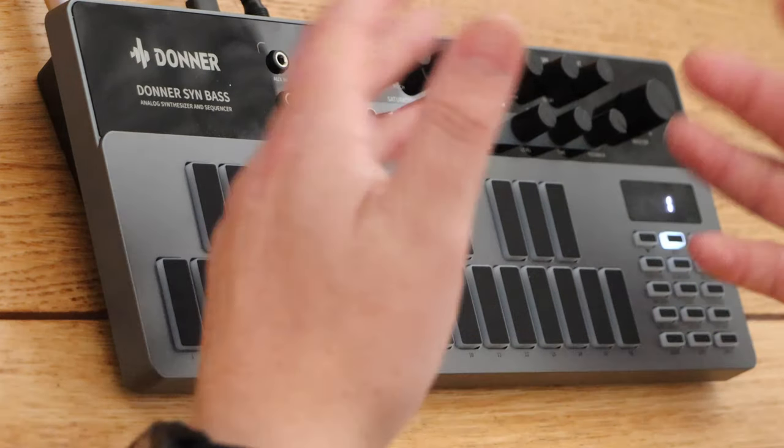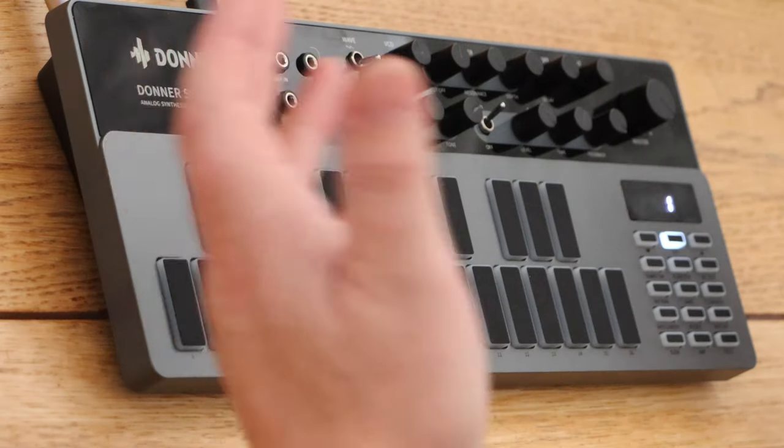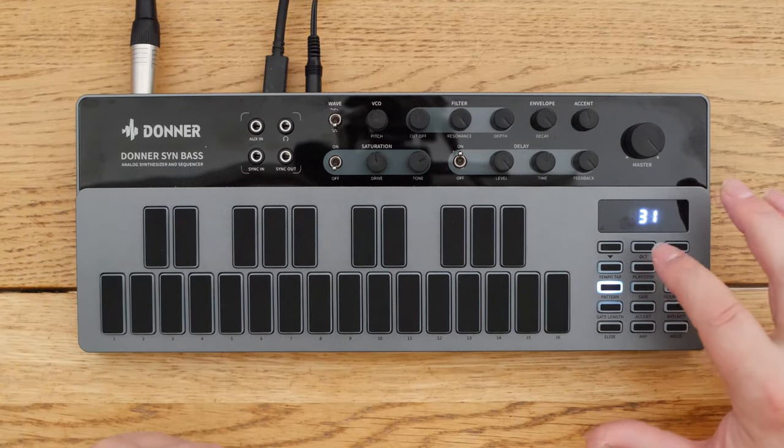And while I've been playing with it, it seems well suited to acid tracks, basically. Let's just play a few more of these patterns.